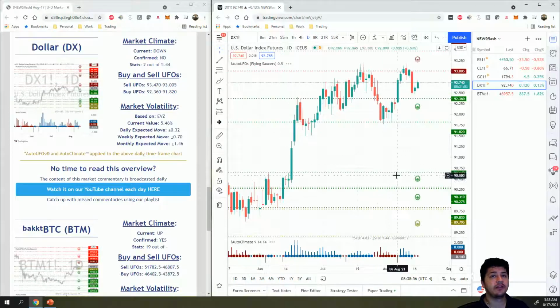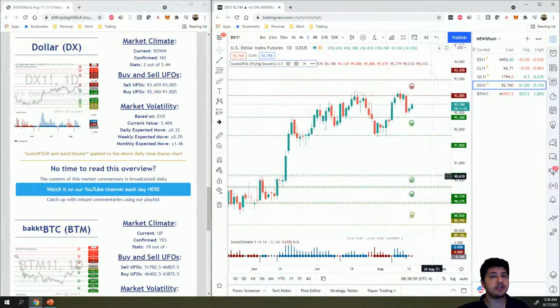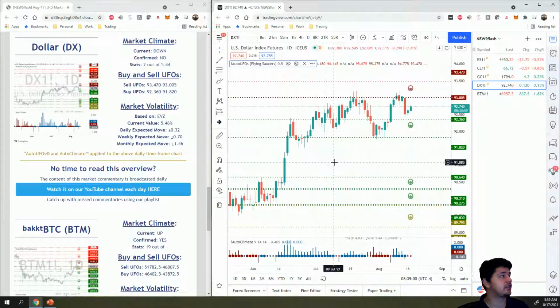All right, next one on the list is the dollar index. The dollar index is looking at a down climate. It is not confirmed as of yet. The sell UFO at 93.47 is right there up above, and then right below it is at 92.36 to 91.82. Based on the market volatility, we're looking at 5.46%.